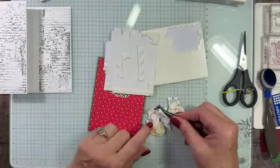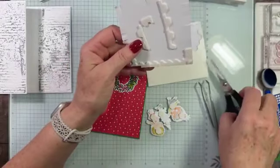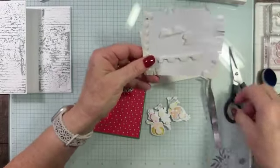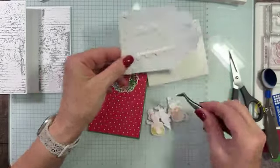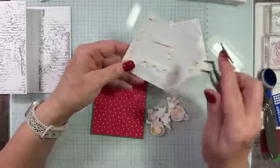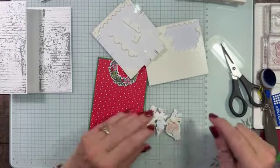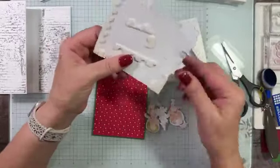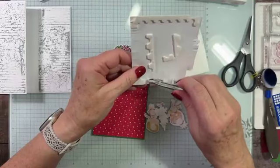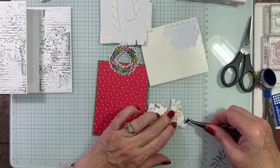And I want to get the legs supported, so I'm going to take some edge pieces here. I'm just going to cut some edge pieces and support those little legs. And then I'm going to take one more small piece and put that on the pom-pom of his hat to support that.